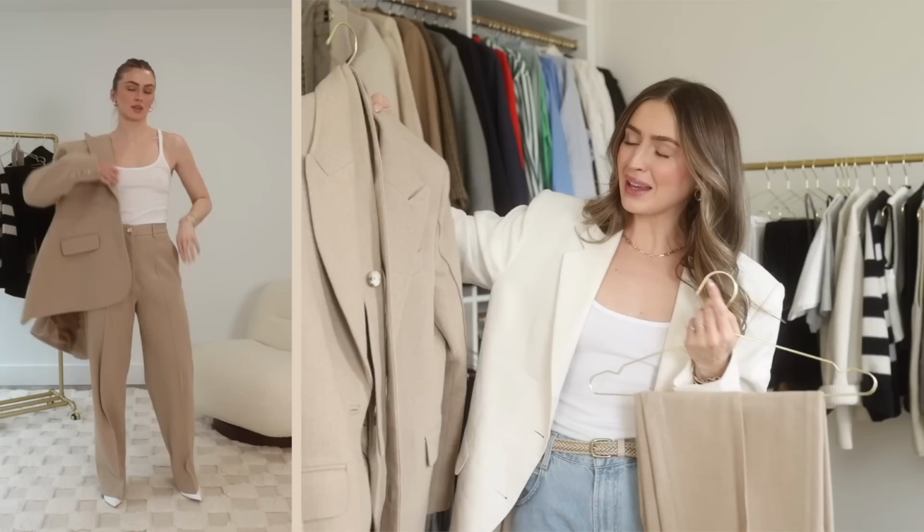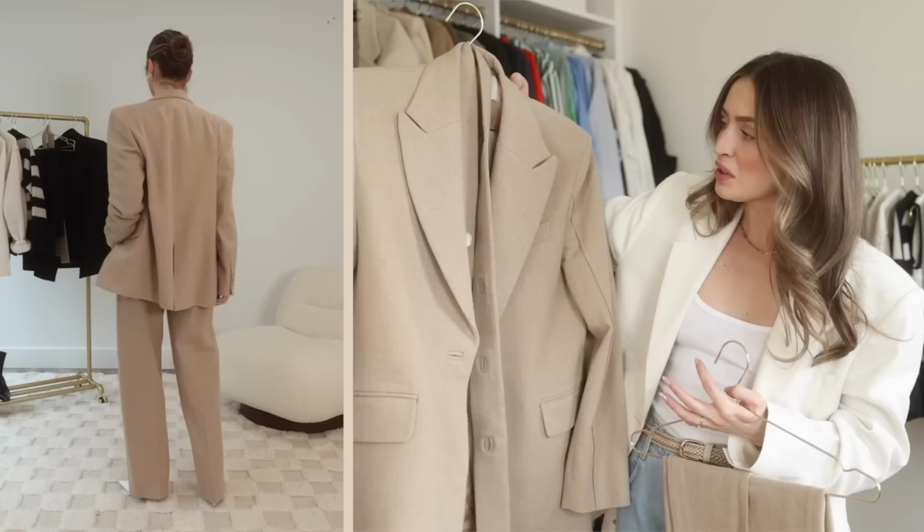So much so that I also decided to get the beige one. I don't think the blazer is available anymore. I think the trousers still are, but I love the versatility of this blazer. Gorgeous classic style, but then it also came with this fun little belt, which I thought was so cute to kind of switch it up and have that little belted look.